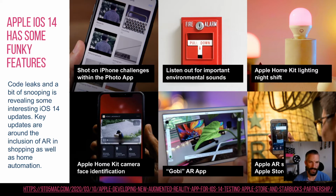There's an interesting part in the accessibility as well, which is listening out for important environmental sounds. So that's everything from fire alarms to doorbells, for instance, and therefore the assumption is there'll be some sort of haptic feedback. So if you have a hearing impairment and you can't hear the doorbell or a child alarm or something like that, then it can warn you.